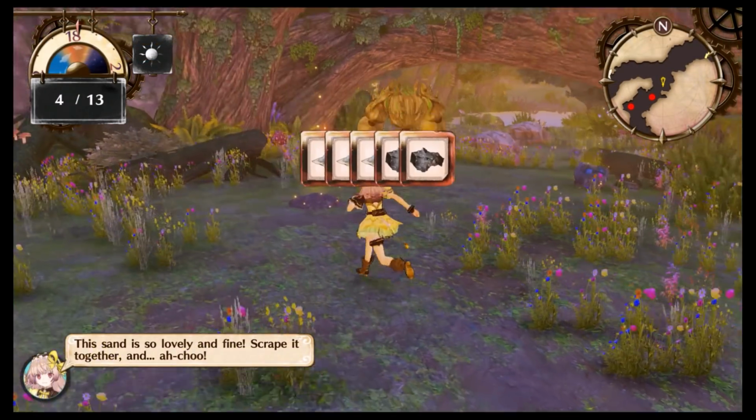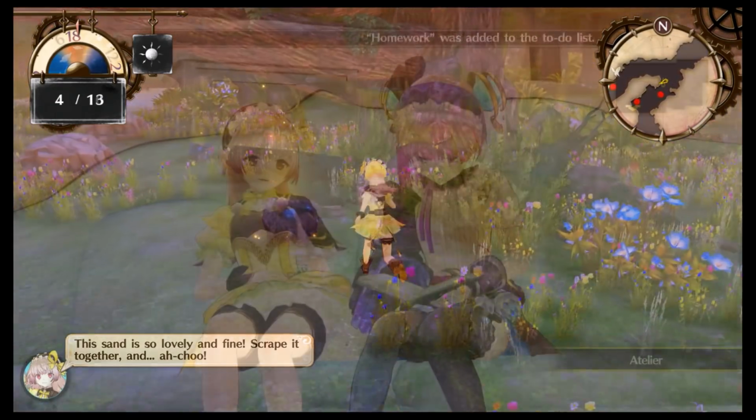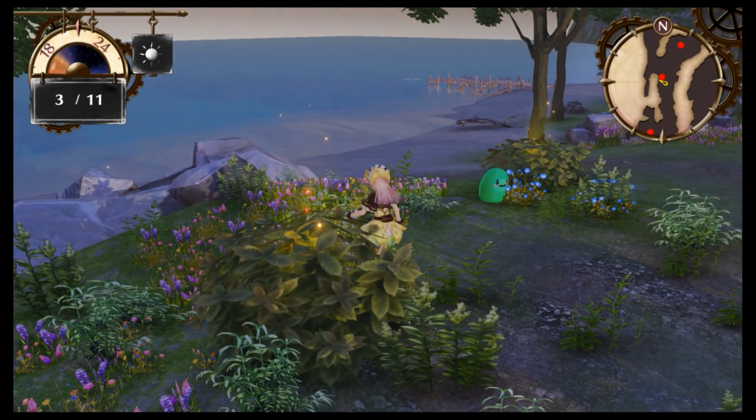In a couple of chapters though, there would be a lot of vague tasks, such as finding a brand new material that you're only given the name of, and no location information or anything to help you find it. Sometimes the item could be found by guessing.